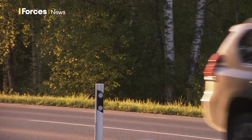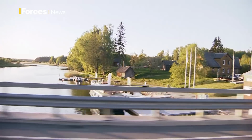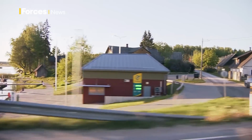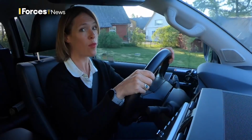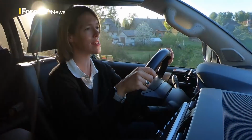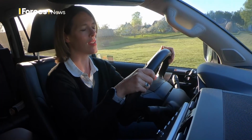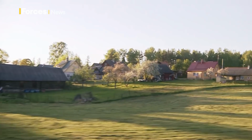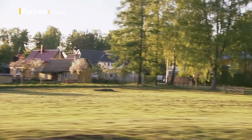To get an idea of that distance, we drove down to Estonia's southern border. This is Varska. It's a small town in the south of Estonia, and it's less than an hour from where exercise Hedgehog is taking place. But just less than a kilometre that way is the border with Russia. It's a powerful reminder of the potential danger on Estonia's doorstep.